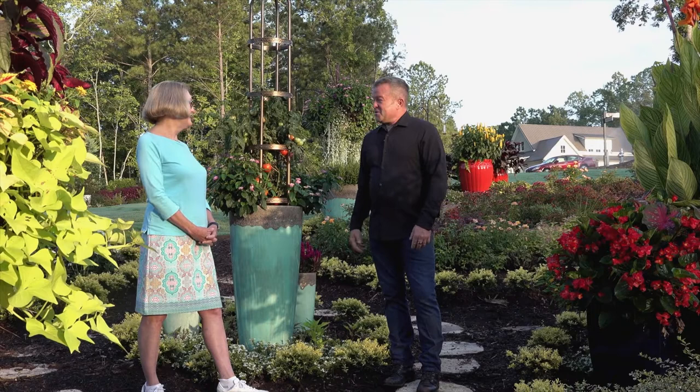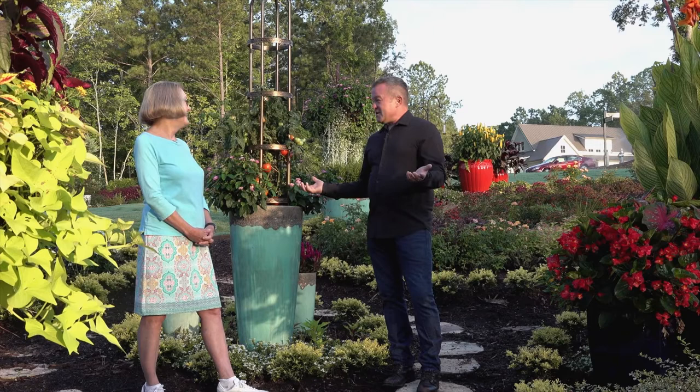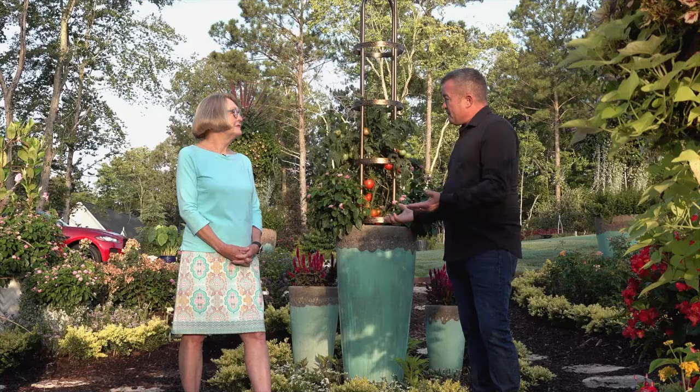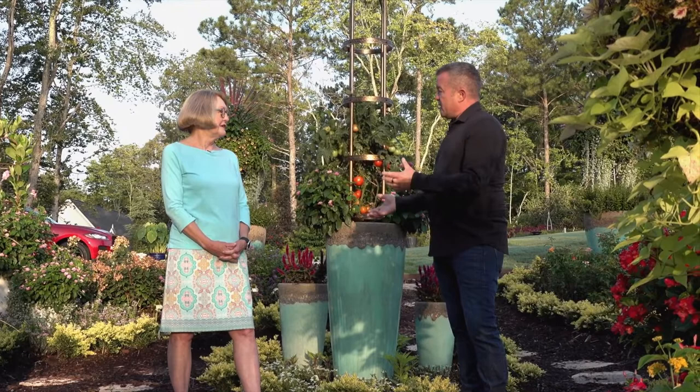So today, of course, we're talking containers because we have you here. And I love growing in containers. There's so many advantages, but it is different than growing in ground. And I want us to talk a little bit about that. What are some of the principal differences between container gardening and in-ground gardening? Number one, I would say container gardening is easier.